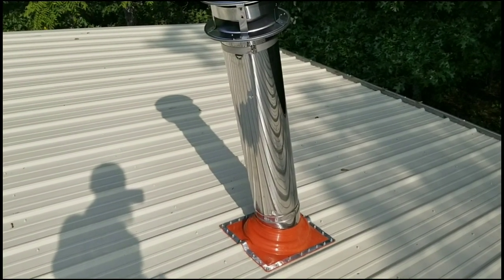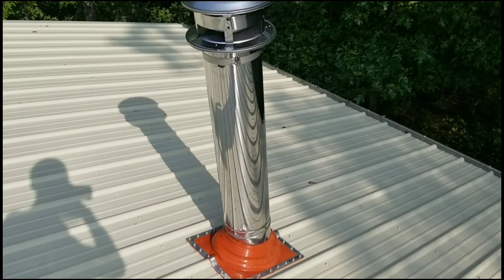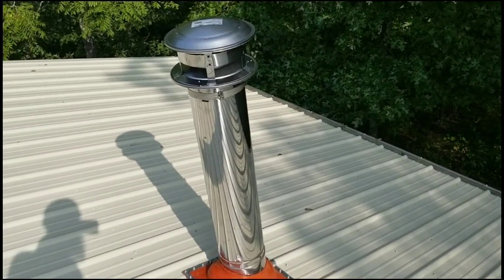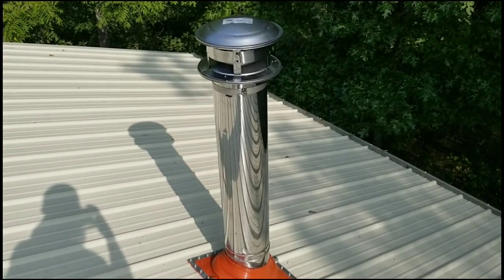So anyway, that's pretty much it. I'm going to move the stove, straighten it out, probably add some kind of bracing somewhere. Haven't figured out how I'm doing that, and we're still a month away from thinking about running this, so I have a little time. But that was pretty much the basics of it.